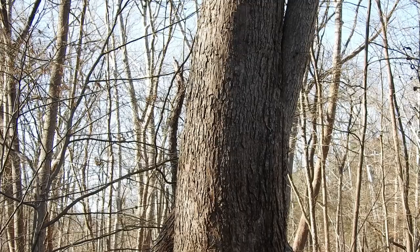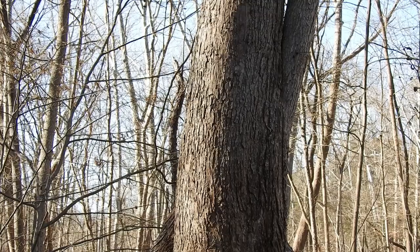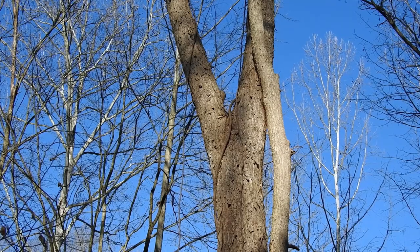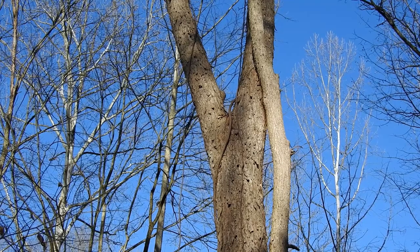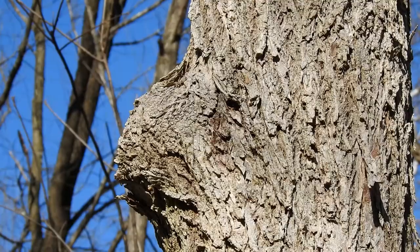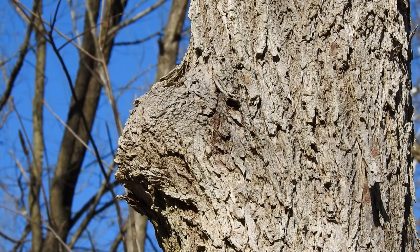So Ulmus americana, I talk about this in many, many videos. You're probably sick of me talking about Ulmus americana, but we don't see a lot of larger trees these days because Dutch elm disease takes them away from us. So we see the smaller ones, we see the medium-sized trees. A good tip with American elm trees is you want to look for the dead or dying elm trees, look around, and you may have the good fortune of finding morel mushrooms.